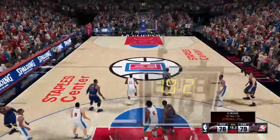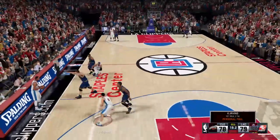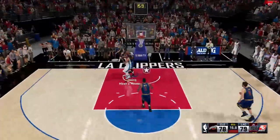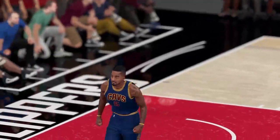Paul with the steal. And they foul intentionally. They're going to have to do that now again and again. They're not in the penalty yet. Yeah, you know what? Smart foul. You've got to try and extend the game. Sure, it's not over. The clock is as much a problem for them as the score is right now, so they've got to try to manage it. As clutch a shot as I have ever seen. In a word, gutsy.